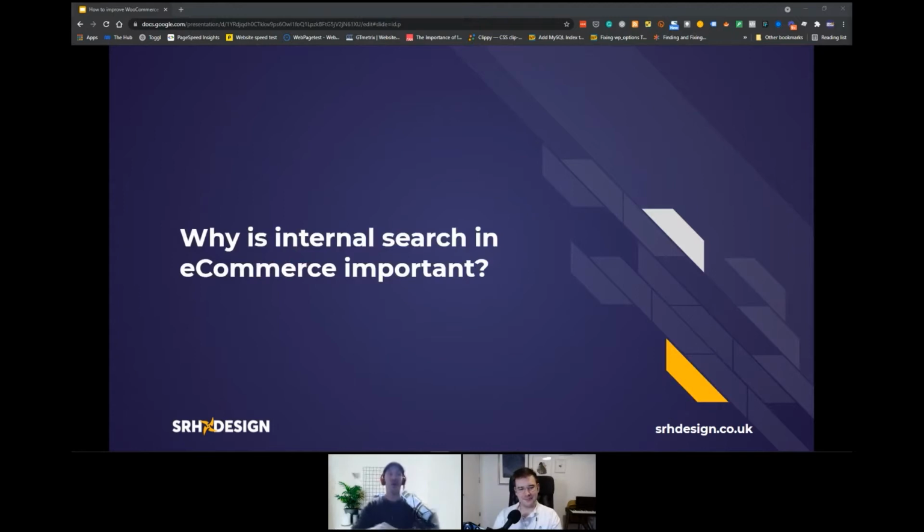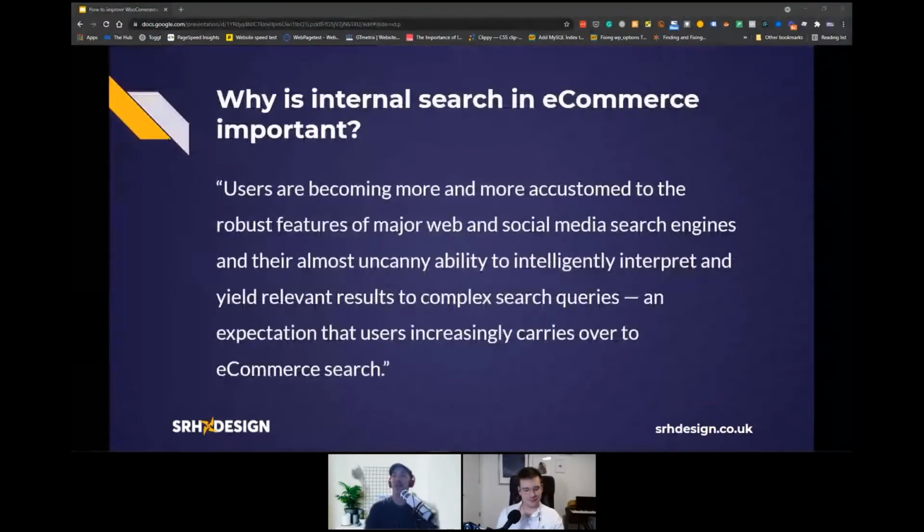I'm really excited about this. Why is internal search in e-commerce important? One of the best things that we can do is start with a quote. This quote is from the Baymard Institute, and it'll be linked in the show notes. Users are becoming more and more accustomed to robust features of major web and social media search engines. I know this personally, you'll know this when you go on a website and you input something in the search, you want to get a fast, accurate result. And we're used to this uncanny ability to intelligently interpret and yield relevant results to complex search queries, and expectations that users can carry over into e-commerce search.